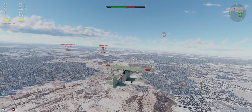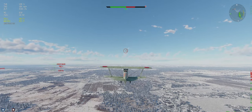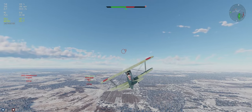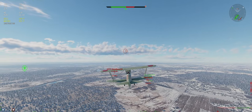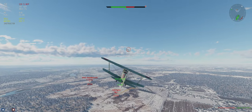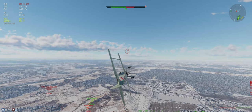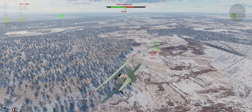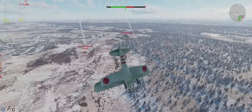TBD has a 50 cal. V-156 has a couple 7mm guns, but typically they just want to go back and rearm. So we're going to cut into the left here. It's V-156. We're going to have to make a miss once. I don't think we have enough energy to stay away from his guns completely. He's already firing. So we're going to go underneath his guns. We're just going to roll right in behind him.